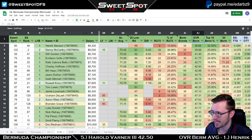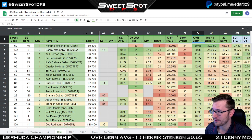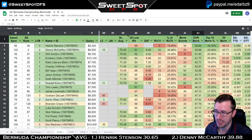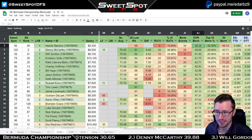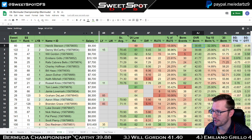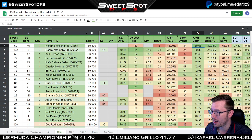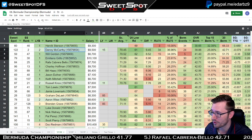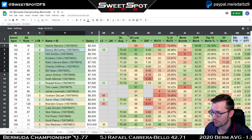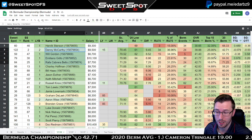Really, the only one that stands out, obviously, would be Henrik Stenson. Again, my stats go back to 2013, so I'm guessing his average is just that good because it includes everything when he was good. So I'm not sure how to take that, but I really like Denny McCarthy, Will Gordon, Emiliano Grillo. I don't really care so much about RCB, but hey, not terrible on Bermuda.